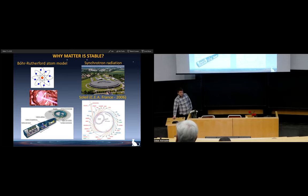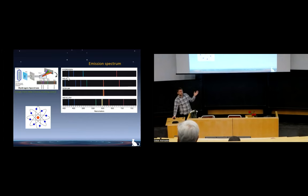So this is an example of synchrotron radiation. I showed it to you because I wanted to tell you that a classical atom in the Rutherford-Bohr picture is impossible. This is one problem. Another problem is that the emission spectrum of hydrogen is not continuous.